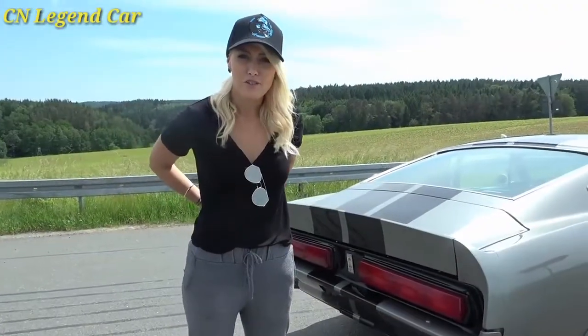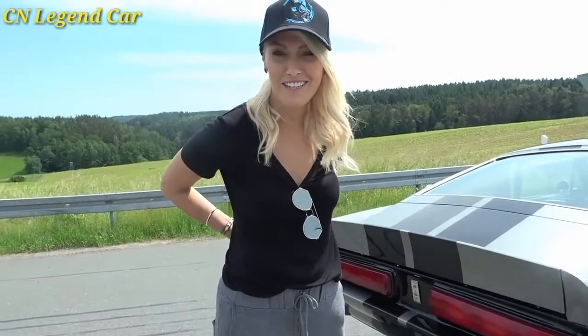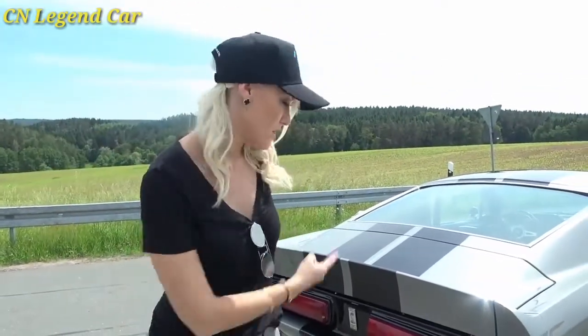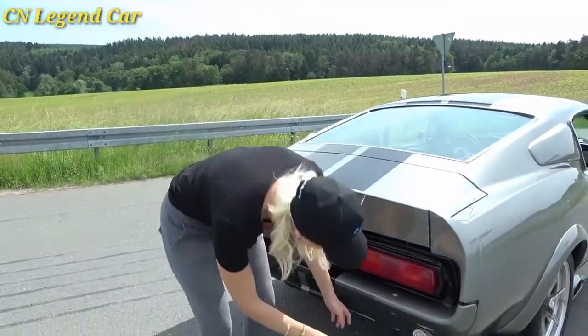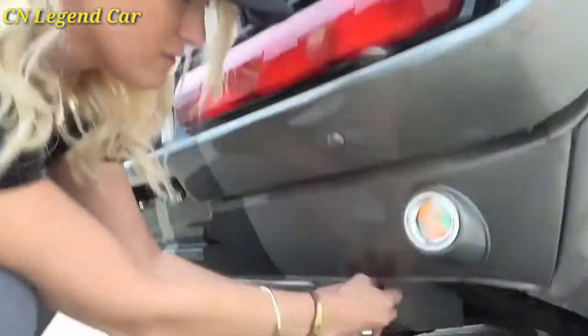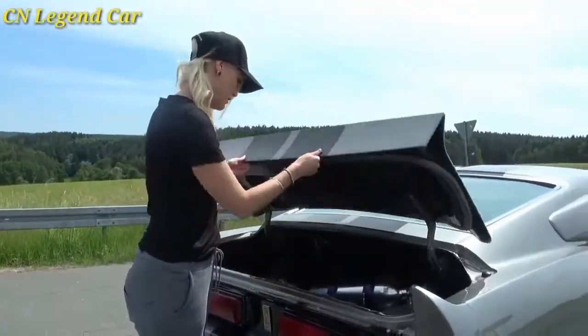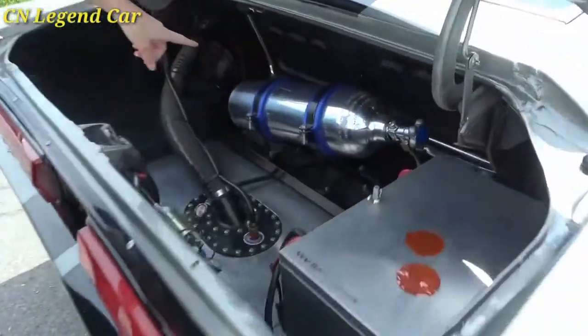There's also nitrous, which we're gonna have a look at now. In some of the movie cars, you could see the nitrous right behind where they were sitting. In this car, it's actually in the boot. So just pull on this little latch here. Boot opens. And there it is, the tank.